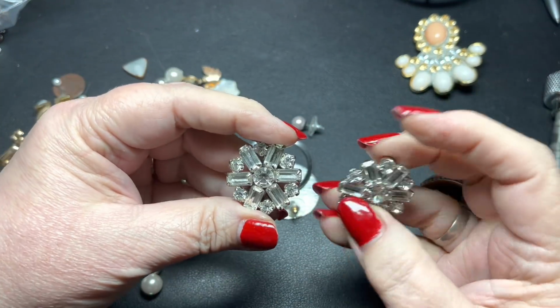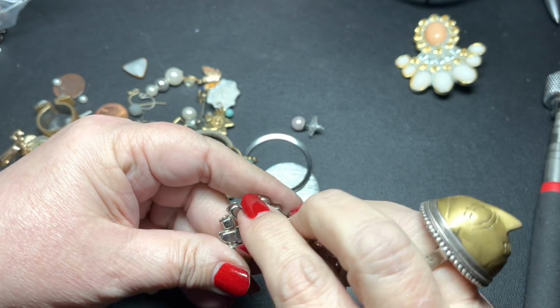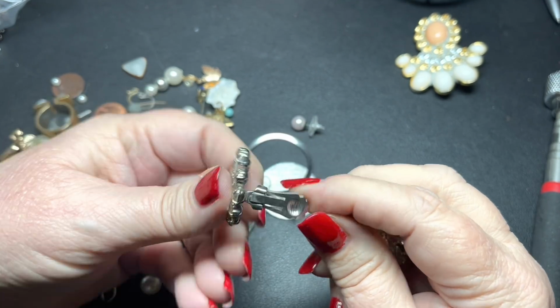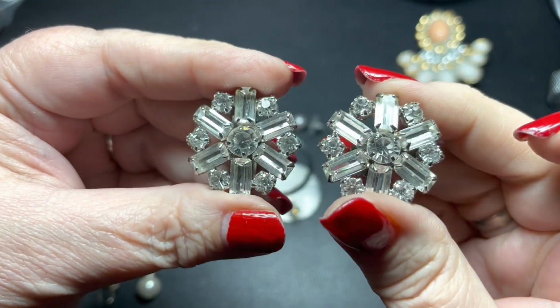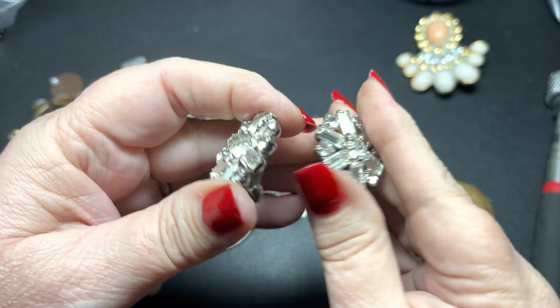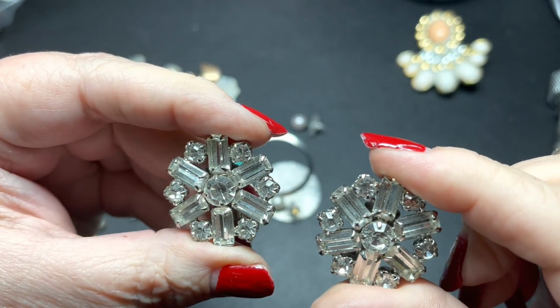These are pretty, nothing missing. They do not have a name that I can see. They are just really pretty rhinestone earrings that are clip-ons. And on these, I'm going to say $5.